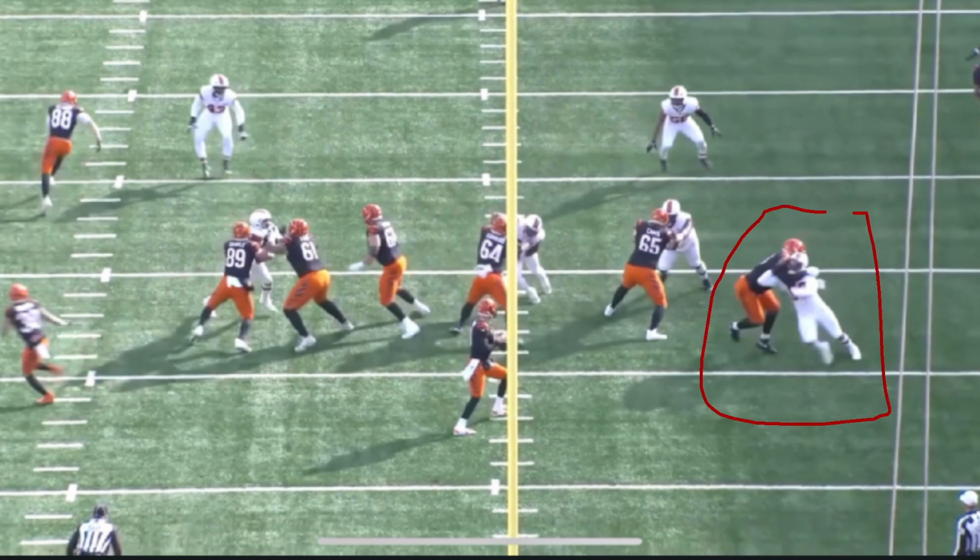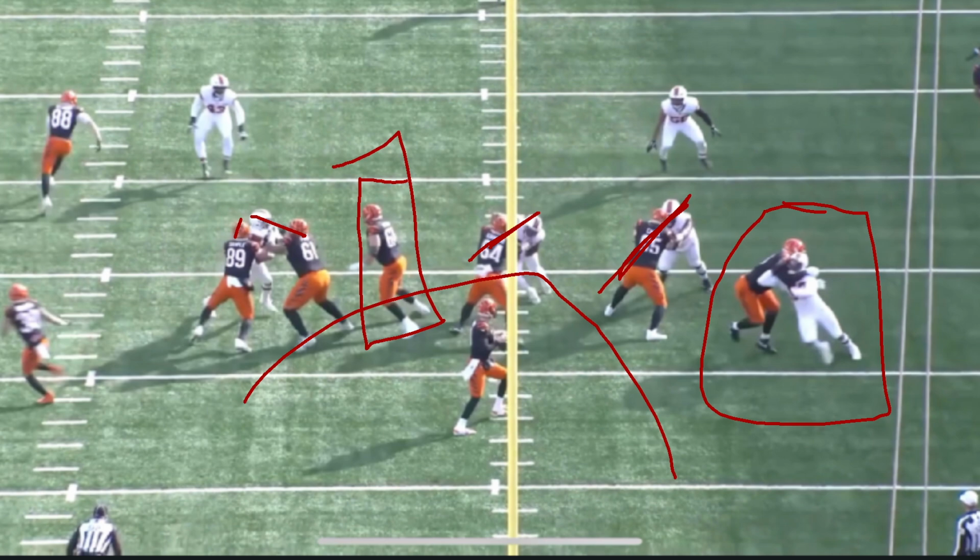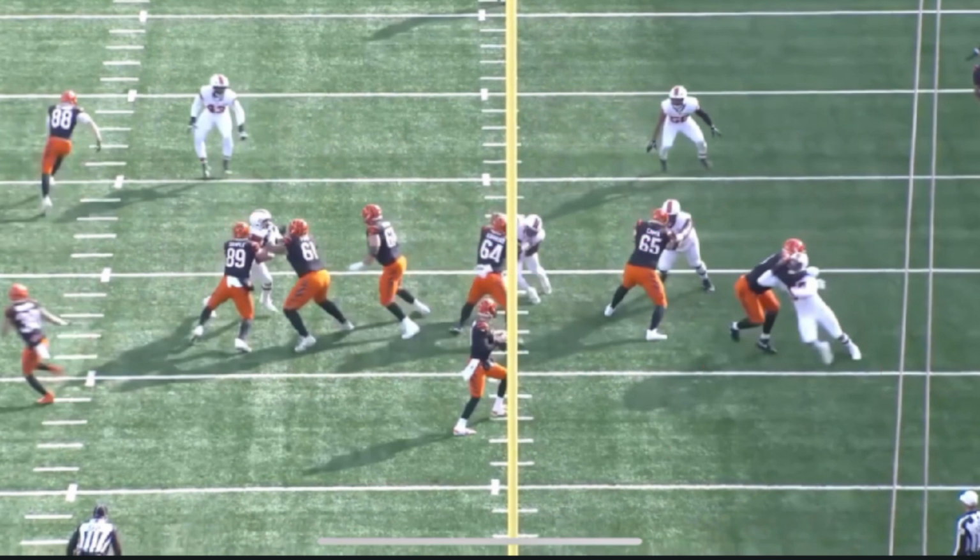So this is Mims one-on-one with, I'm going to say, Myles Garrett. We have a 2-on-1 here with an extra guy just in case something happens there. One-on-one there, one-on-one there. Clean pocket. Joe has all day to throw it on this play. Again, starting off the game looking good. Gotta love it.